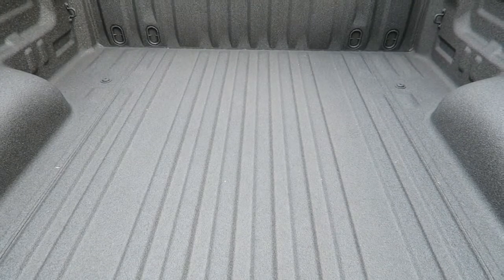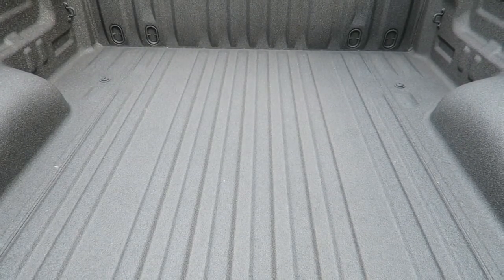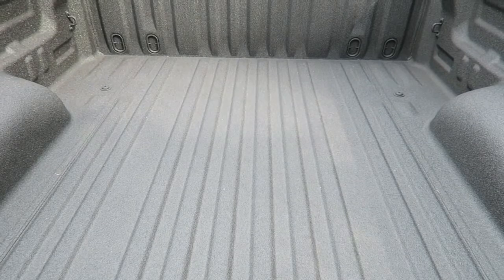I've had spray-in bed liners in several trucks now, and I've never had any issue with them even gouging. Now, you can scratch them a little bit if you really get on them with a shovel, but I've never had any bigger issue than that. And again, I think they look really, really good.